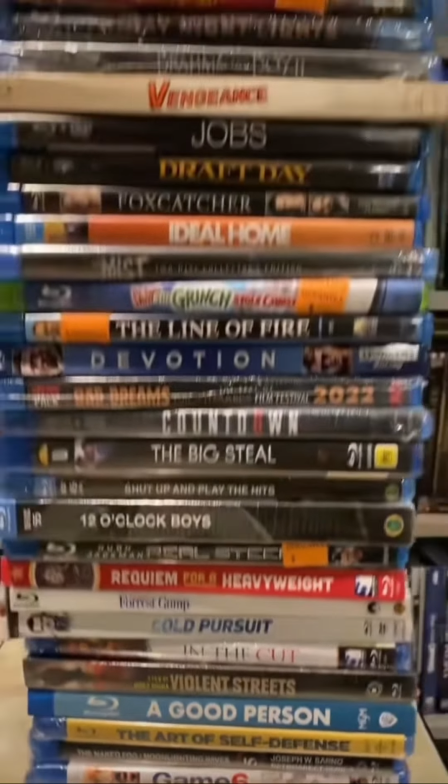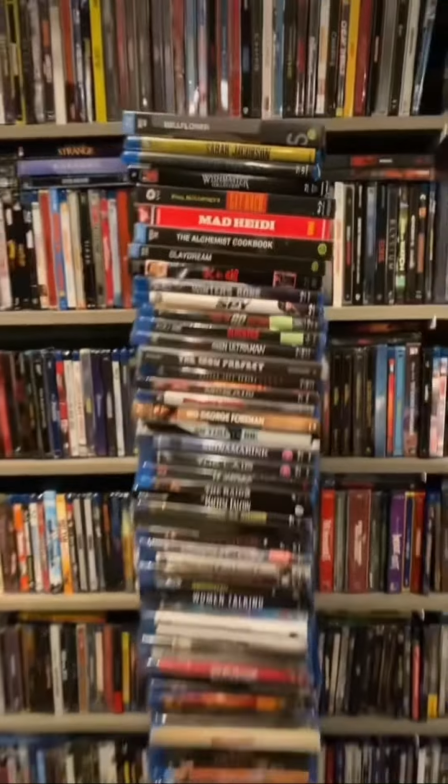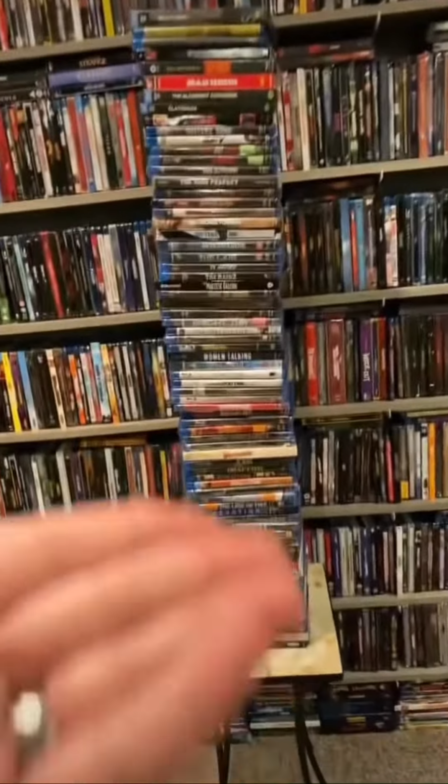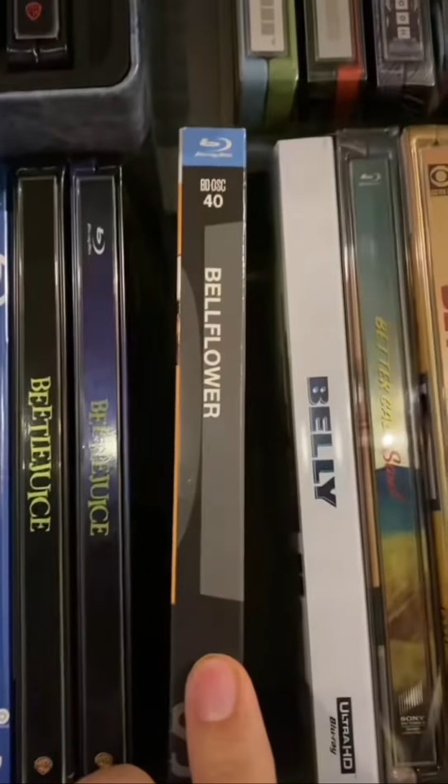Here's the stack. It's actually starting to dwindle down a little bit, which is nice. I mean, it's still huge and I got a lot to put away, but it's not bad. Let's start by doing this one. Bellflower from Oscilloscope Laboratories. If you haven't seen this movie, it is frickin' phenomenal. And right now it's going next to a couple of phenomenal movies.